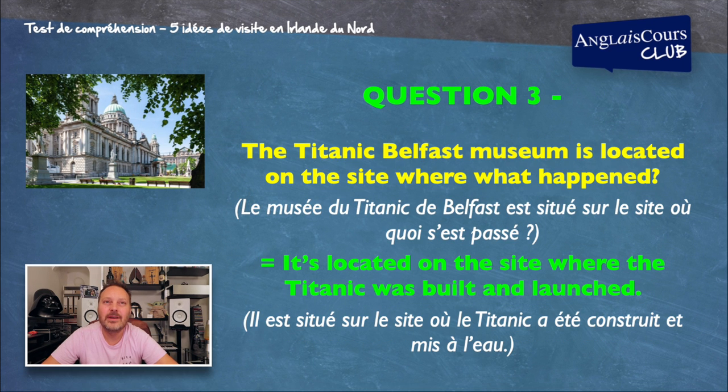Question 3. The Titanic Belfast Museum is located on the site where what happened? It's located on the site where the Titanic was built and launched.